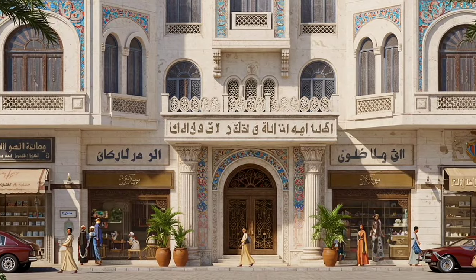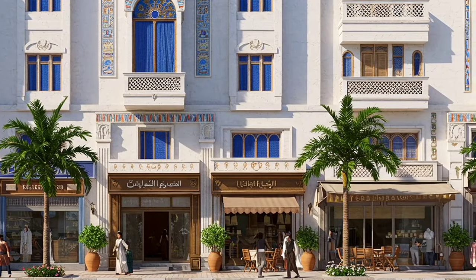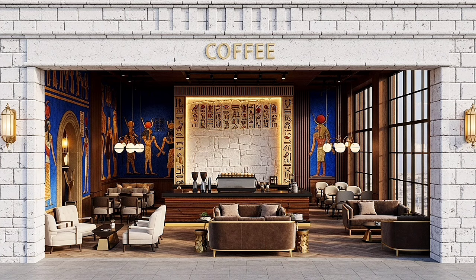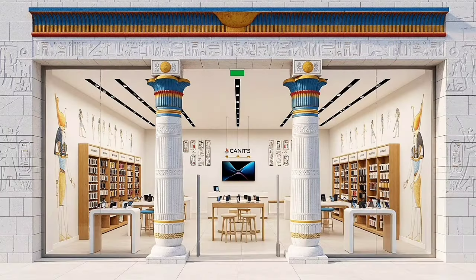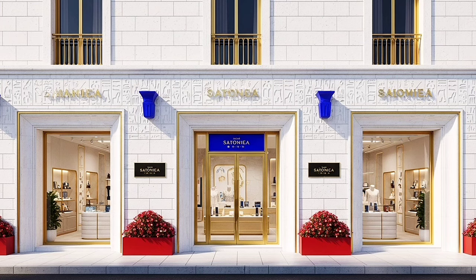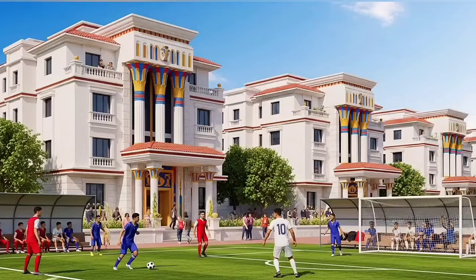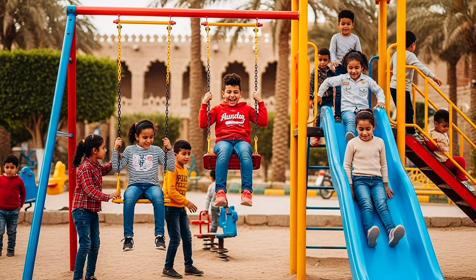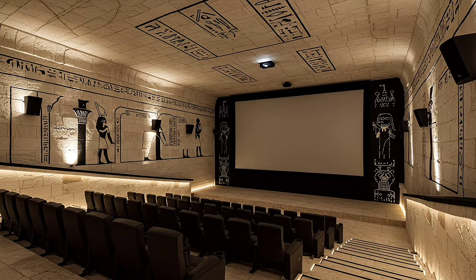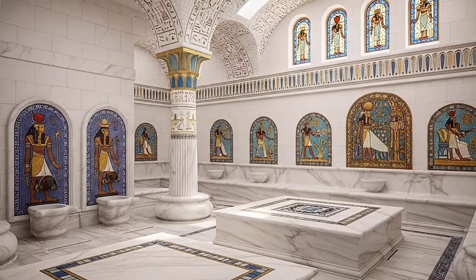The ground floor of every building should be reserved for commercial use, housing all types of shops, bakeries, barbershops, cafes, coffee houses, hair salons, phone shops, clothing stores, general stores, and any shops imaginable. In addition, each neighborhood should have community amenities such as a football pitch, a playground for kids, a communal garden, public swimming pools, gyms, cinemas, bowling alleys, and lastly, hammams, aka traditional bathhouses.